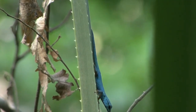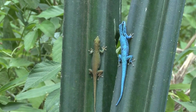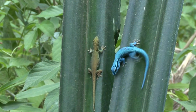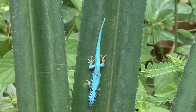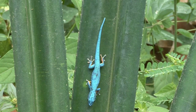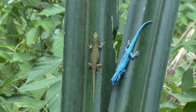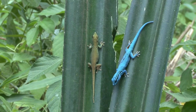Lygodactylus williamsi feeds on ants, spiders, and flies. The males reach a total length of about 8 centimeters, while the females are slightly smaller. Males are bright blue with a black throat and a yellow-orange belly. The females are greenish with a copperish shade and have very little black on the throat, just a few stripes or V-shaped markings.